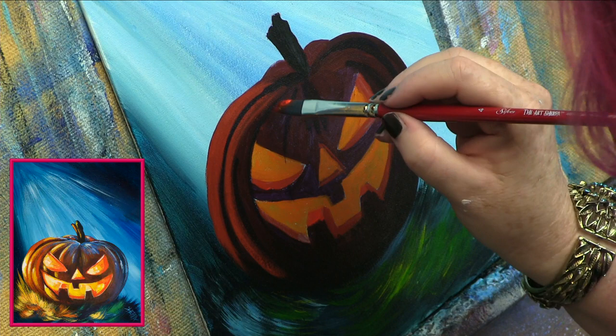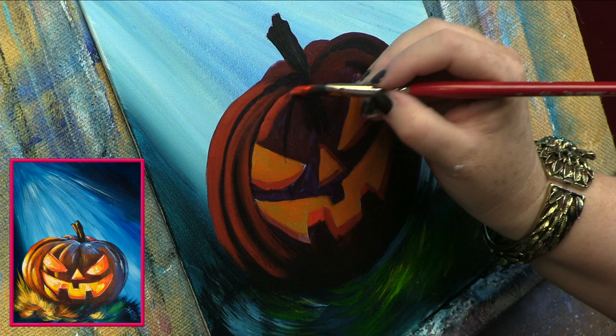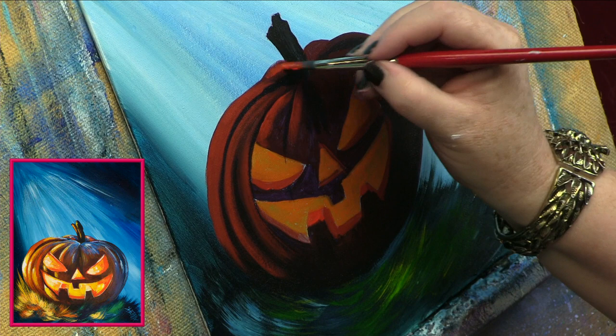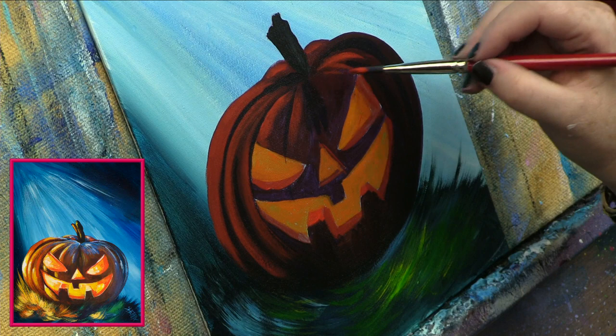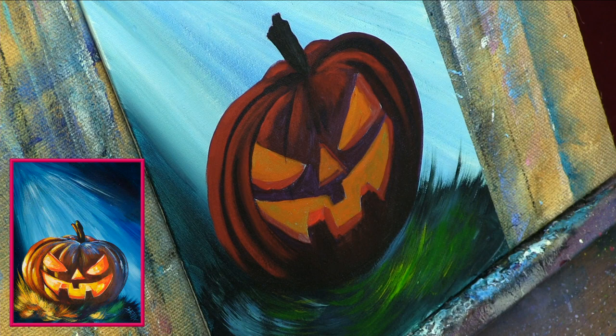Layering him up, man. Just maybe a little bit right here, and a little bit right here. Definitely a little bit here and here. Not very much over here. Just softly. Little bit, little bit, little bit. See how it's almost like a dry brush? Layers. Pumpkins have layers. Like ogres.